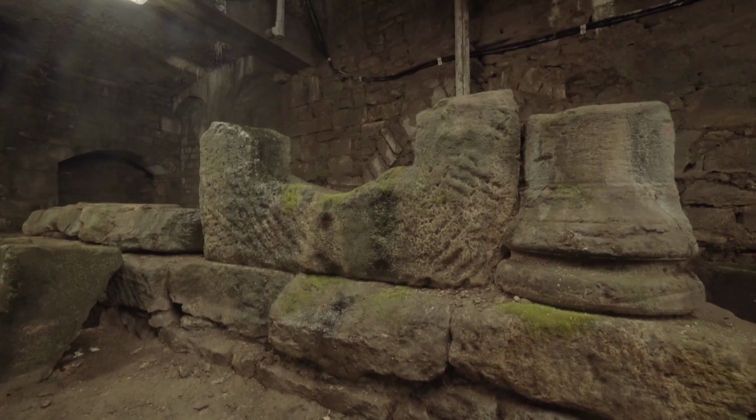But what's important to note here is the bad condition. This is an uncontrolled environment. We have moss growing on the Roman stonework. This is why we need to do this project now.